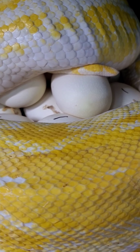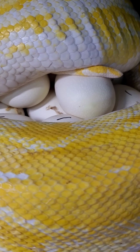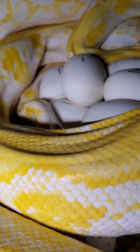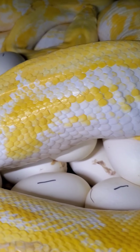I generally start cutting eggs around 84 days. But sometimes they'll sit in the eggs for a few extra days even after I've cut the eggs, because they have to absorb the nutrients from the egg and get their lungs dry to where they can breathe fresh air independent from the egg.